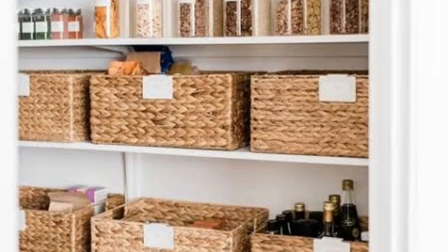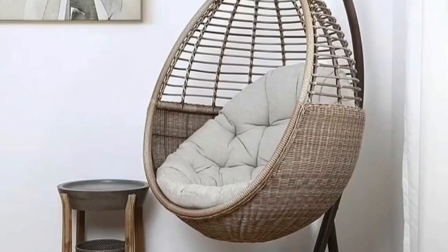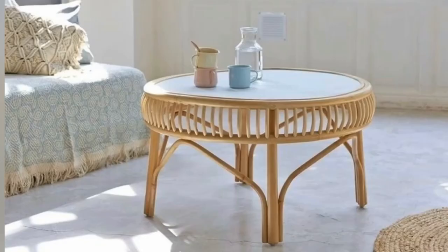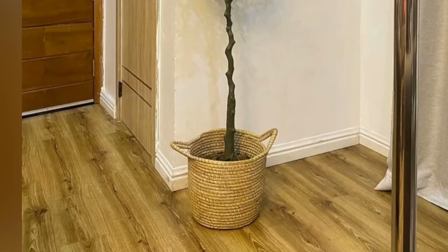I shared a few photos that I sourced from online for ideas on how to use some of these things. You can use them in your pantry, you can use them to give gifts or decorate your home and outdoor spaces. So many ways to use these things. Or if you'd like to sell some of these items, I think you should buy from Kane Village because the items there are cheap. So I think that's about it.